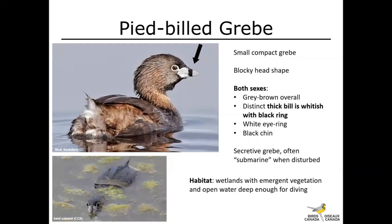Okay, our next grebe is the pied-billed grebe, so called for its pied bill, its multicolored bill. So it's comparatively much smaller and much more compact. Where the red-necked grebe had this long, slender neck and was fairly large, the pied-billed grebe is small. It is stocky. It's got a blocky head shape to it. Both sexes, again, look the same.